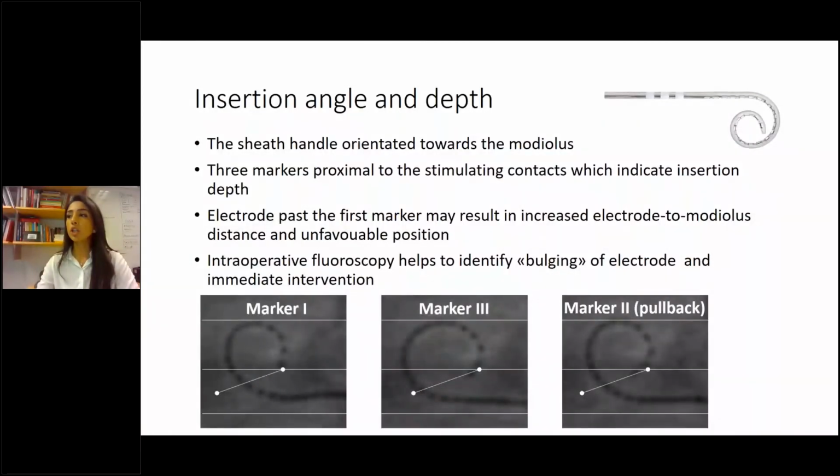During insertion, the sheath handle should be orientated towards the modiolus to align the electrode according to the basal turn of the cochlea, to prevent the electrode going down to the floor or upwards toward the basilar membrane to prevent trauma or translocation. There are three markers proximal to the stimulating contacts which indicate insertion depth. Some studies have shown that an electrode past the first marker may result in increased electrode to modiolus distance and unfavorable positioning.